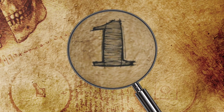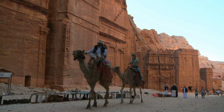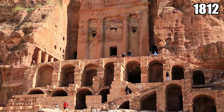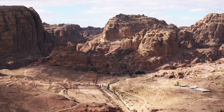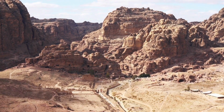Number 1. Petra. Petra truly deserves a spot on the list of ancient world wonders, but the only list it's currently on is the new 7 wonders of the world. The lost city was only discovered in 1812, and its history goes back over 2,000 years. Petra was established around 312 BC, making it one of the oldest functioning metropolises in the region.